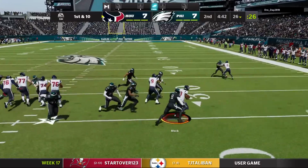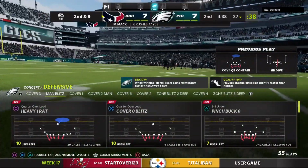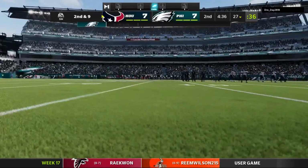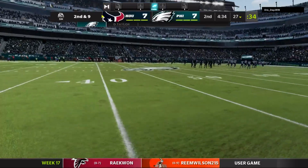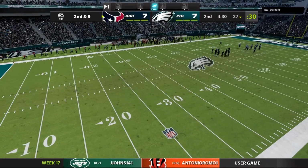On the handoff, it's Mack. And he'll fight forward to about the 27-yard line. Davion Taylor there to bring him down. No doubt about it. A really nice job there by the defense, not allowing him to get to the perimeter.